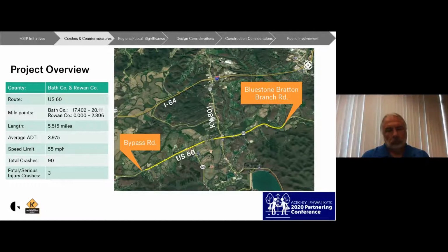US60 is a 55-mile-an-hour, 2-lane rural roadway with an ADT of approximately 4,000 vehicles and travel lane widths between 10 and 12 feet. This 5.5-mile-long segment of US60 was assigned to Gresham Smith as a roadway departure corridor due to its excessive roadway departure type crashes.